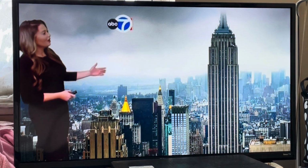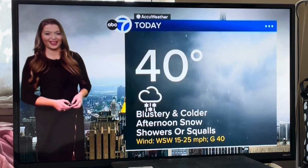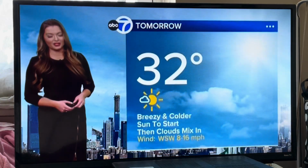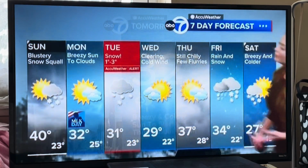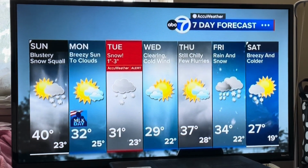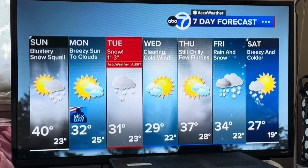So today's high, 40 degrees. It puts us where we should be this time of year, but it's 20 degrees colder than yesterday. Afternoon snow showers or snow squalls, in and out very quickly this afternoon. Tonight, mainly clear but cold, teens and 20s across the tri-state, and highs tomorrow capped close to the freezing mark. We will get sunshine for most of our Monday. Clouds move in Monday night, and then that AccuWeather Alert on Tuesday with the snow. Snow favors the first half of the day, which means a slick morning commute, but the cold air sticks around for the remainder of the work week.